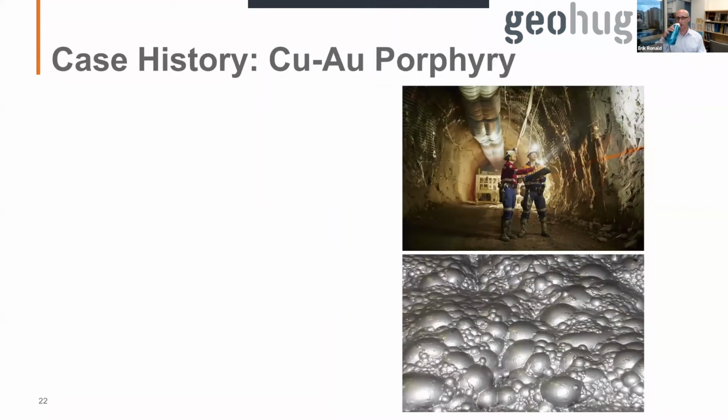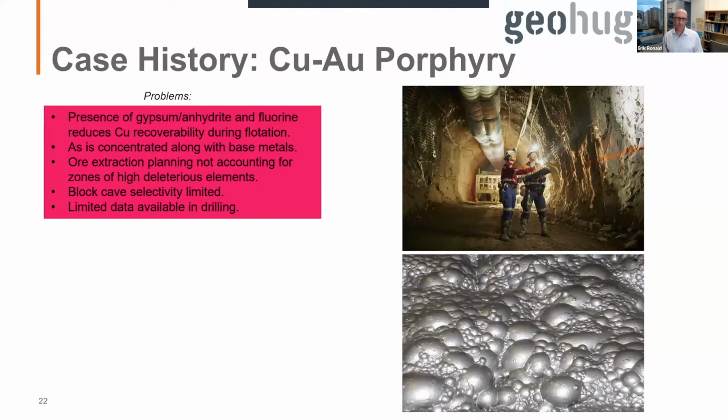Next one that we've got, this is a copper gold porphyry system.